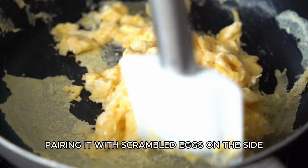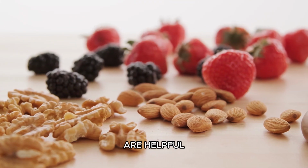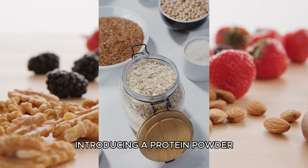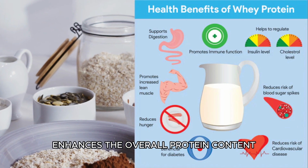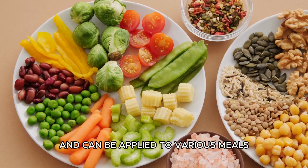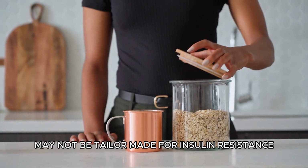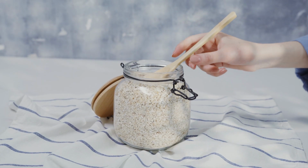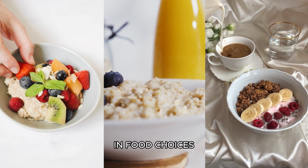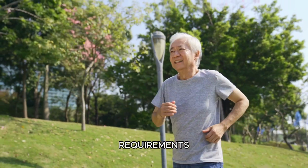Pairing it with scrambled eggs on the side or incorporating nuts for added fat are helpful adjustments. Alternatively, introducing a protein powder enhances the overall protein content. These strategies are versatile and can be applied to various meals. So, while oatmeal may not be tailor made for insulin resistance, small tweaks can make it a more suitable option. Remember, customization in food choices allows for adaptation to specific health requirements.